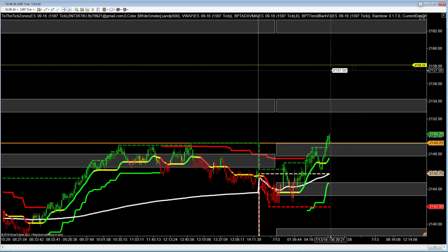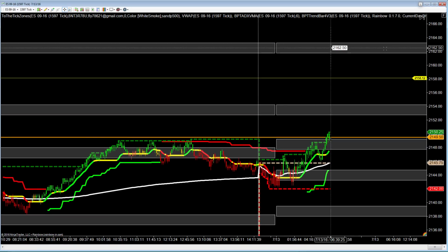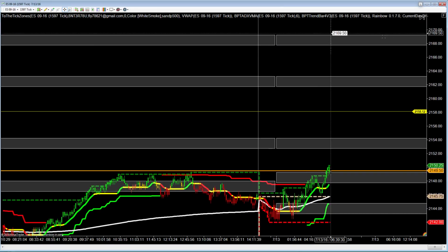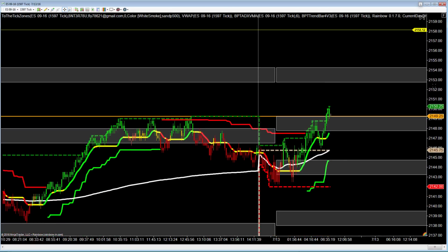So be cautious of this 58 look here. As we drive up, we've got possible targets of 62 later today as well, and also up to 68. It's not likely we're going to get all the way up there today, but those are the targets to the upside. Key point for me today is the 58 level as we hit the 121 extension Fibonacci.